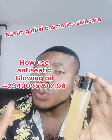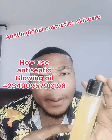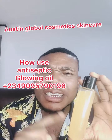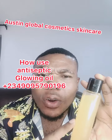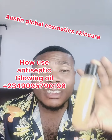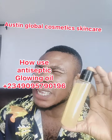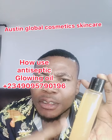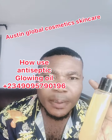If you're somebody who uses whitening and all that, please get this oil and put it inside your whitening. If you're a person that uses caramella or caramel type, get this oil and put it. If you're black or white, this one is for everybody. Now I wouldn't say if you want to get white, but no, it's for everybody because it contains the effect of glowing. And if you're white and you come glow, it's so sweet.